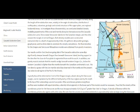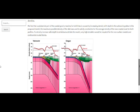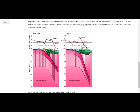So it's very active. One crosses Vancouver Island and the Canadian margin, the other crosses the margin of central Oregon. Both density models were constructed independently to a depth of about 50 kilometers. But as you can see, there it's going down to 150 to 200.